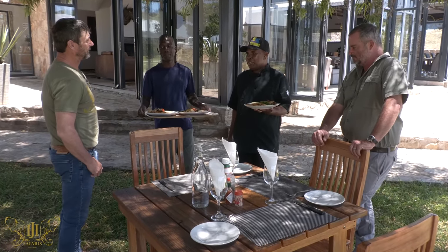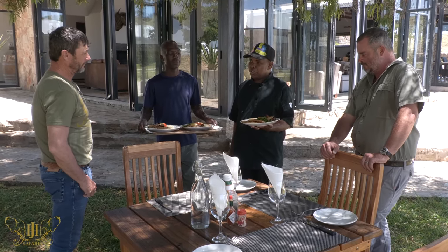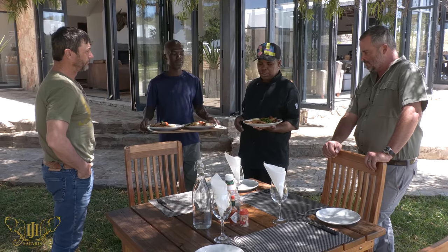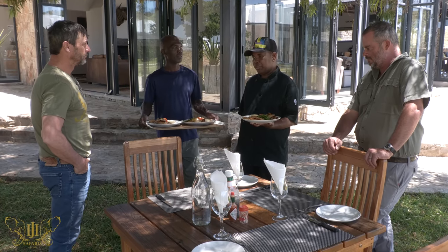Okay, it's time for lunch. For lunch we have got a chicken schnitzel, green beans with garlic and potato wedges, and also I've got this cheese sauce, put on the schnitzel.